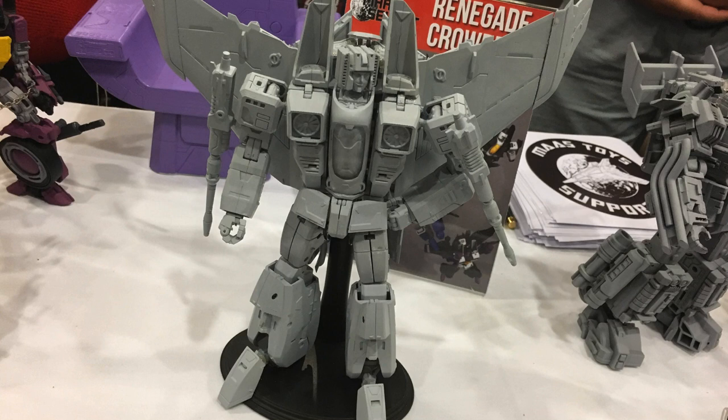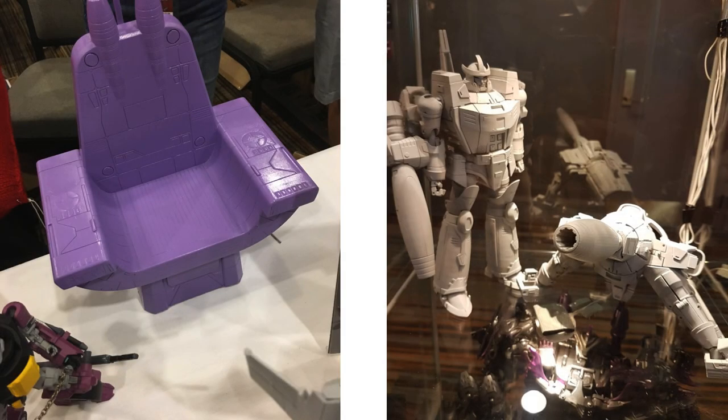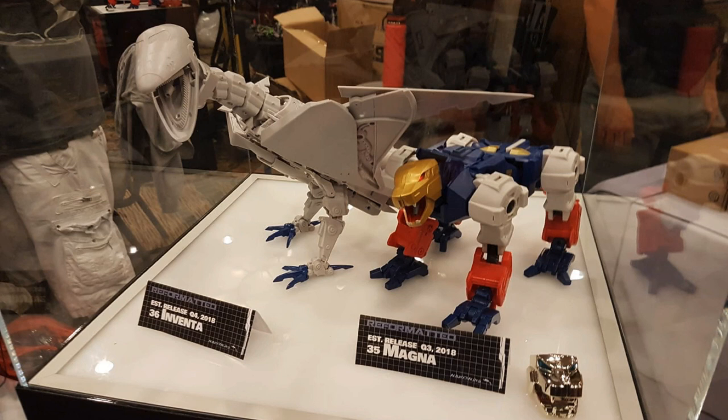Looked great. This prototype from Maz Toys looks so good. I'm so happy that at the end of the show, the GoFundMe or the Kickstarter, whatever they had going on, was fully funded by the end of that show. So that was awesome to see. Cool third-party Megatron throne. That's neat for your display. Awesome looking Galvatron that's coming up from another third party. That looks really good. Lots of prototypes, like I said.